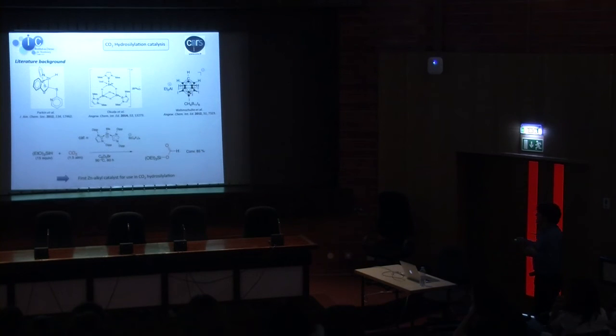And since zinc alkyls are much more readily accessible than hydrides, though the activity remains to be improved, these are interesting systems. This is actually the first zinc alkyl catalyst for use in CO2 hydroxylation. However, the activity is the thing to improve. So if you remember the initial scheme I showed you, we wanted to develop bis-carbene zinc alkyl. So I said, how about going to monocarbene? I have to say, I didn't believe too much in the monocarbene. I thought that a two-coordinate zinc cation would not be stable.